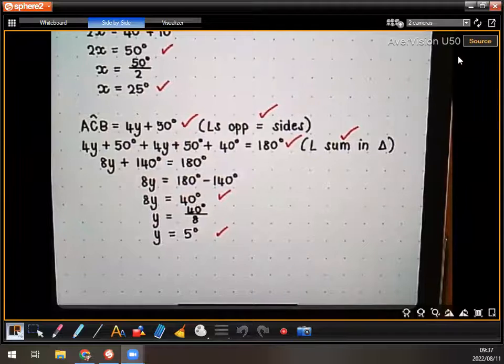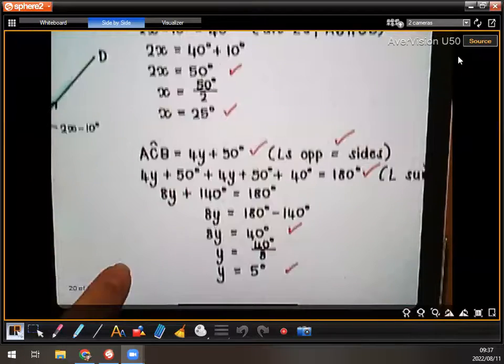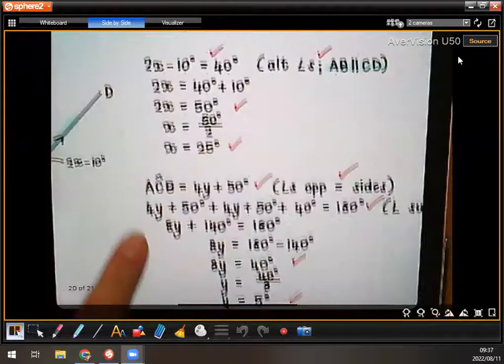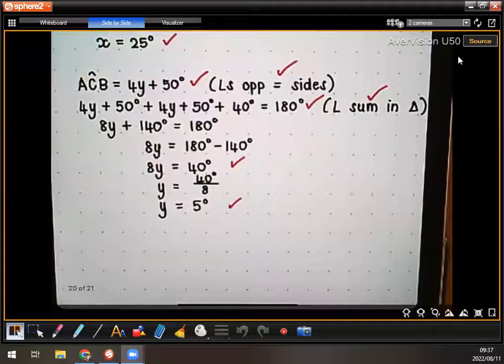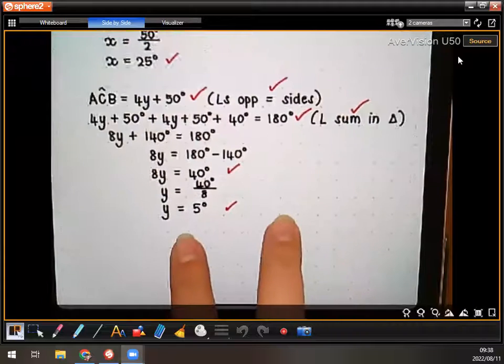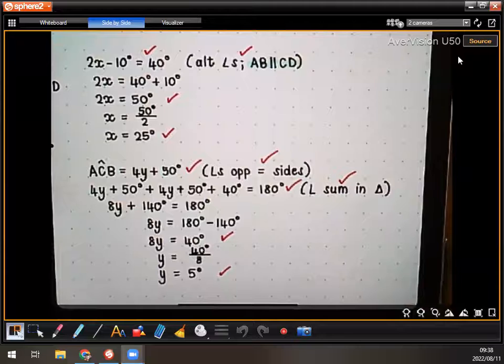So that is a 10-mark question, guys. 10. 4 marks for getting to X, 1, 2, 3, 4, and 6 marks for getting to Y. 20% of your group on one question. And guys, how many marks of those were for reasons? Only 3 of them, hey? But these reasons are very important.